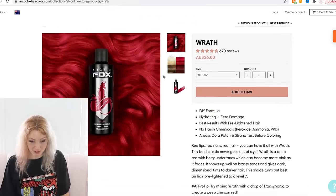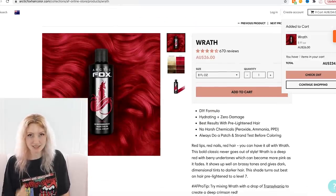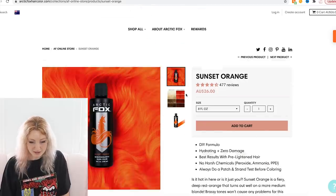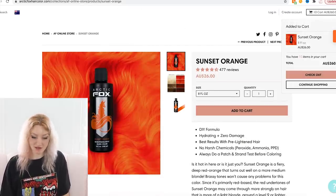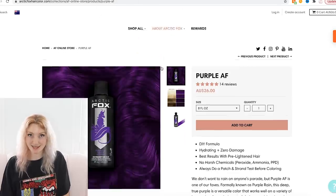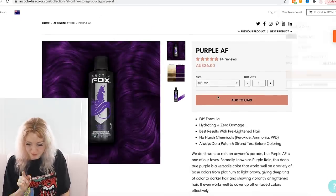Wrath. Wrath. Wow, that's a nice colour. I actually think that I like this colour Wrath more than I liked that fire truck red colour. Sunset Orange. That's another colour that I have always wanted to dye my entire head. Purple AF, formerly known as Purple Rain.